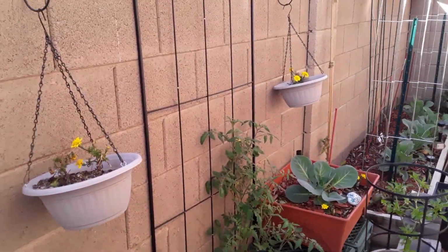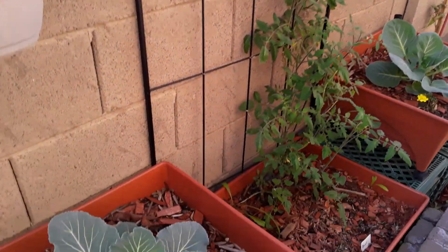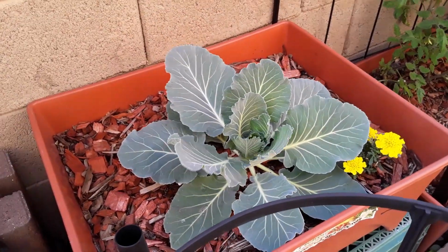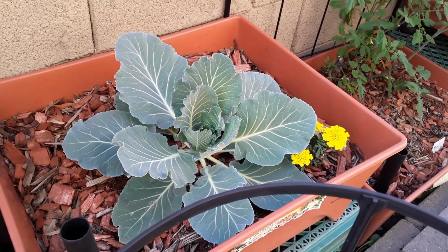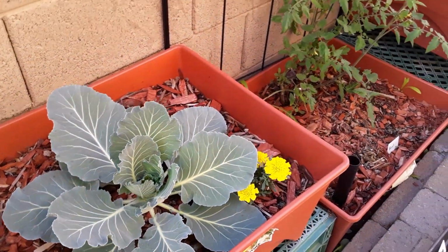And then the flowers are doing nicely. And look at this cabbage. Isn't that the most beautiful thing ever? I think that needs to be an Instagram picture because it's so pretty.